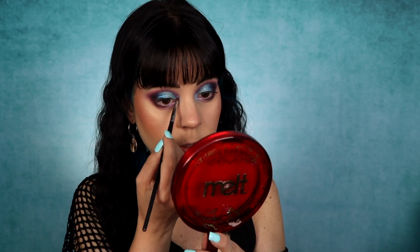So I'm going to layer some of this one over the top. This is the shade called Lavender Dream. I'm just going to put that right over the top of the blue, and this should lighten it up a little bit and just give it a little bit of sparkle.